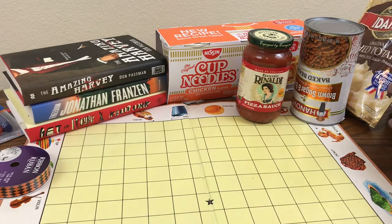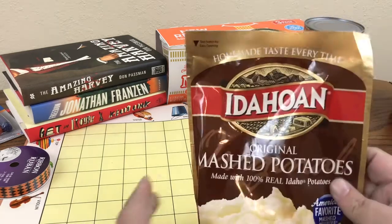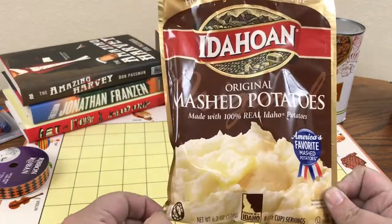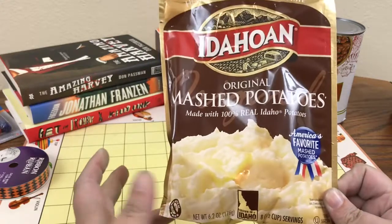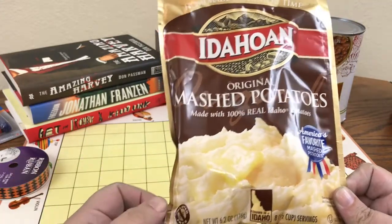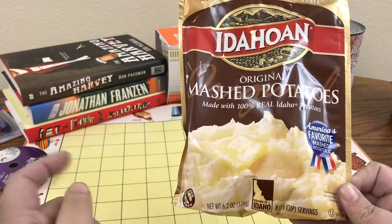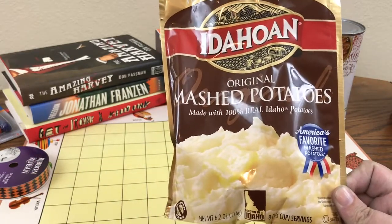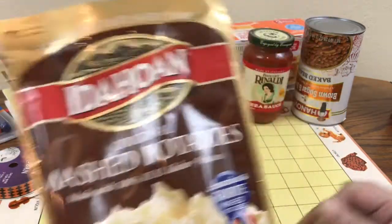And also a repurchase. I pick up these original instant mashed potatoes. I like to add them as a thickener to my soup. So if I make potato soup, I'll make it the old-fashioned way, but when it comes to thickening the soup, I add just a few of these. So I got those.